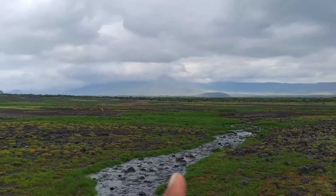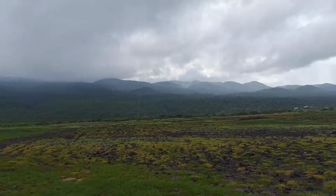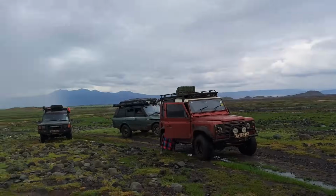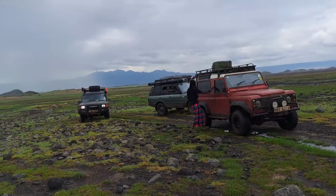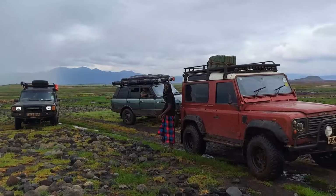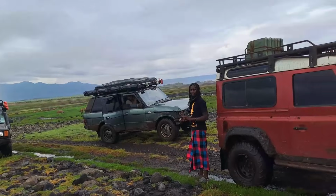That is Oldonyo Lengai. These are the Gelai Mountains. Lake Natron is out there in the distance. And now we are at Longido.